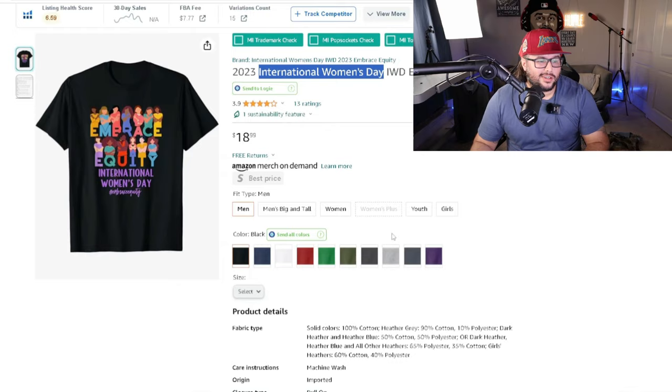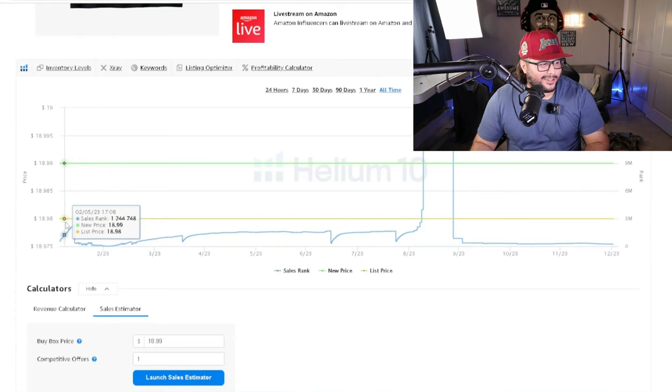So if we come down to all time, and this is another weird BSR again, you're going to see that obviously when it gets closer to the holiday, the BSR starts to get lower, right? You can see it get lower right there, just a little whoop, and then it shoots up. I'm not sure what happened there, but it seems like the BSR is starting to drop down again, and it's starting to push it into the algorithm.